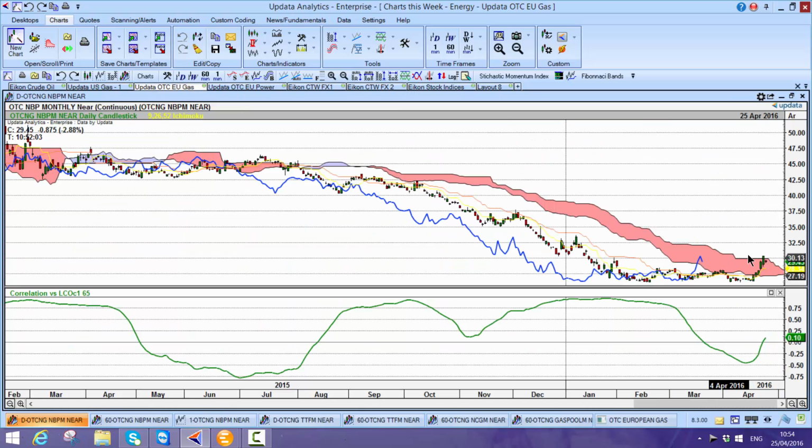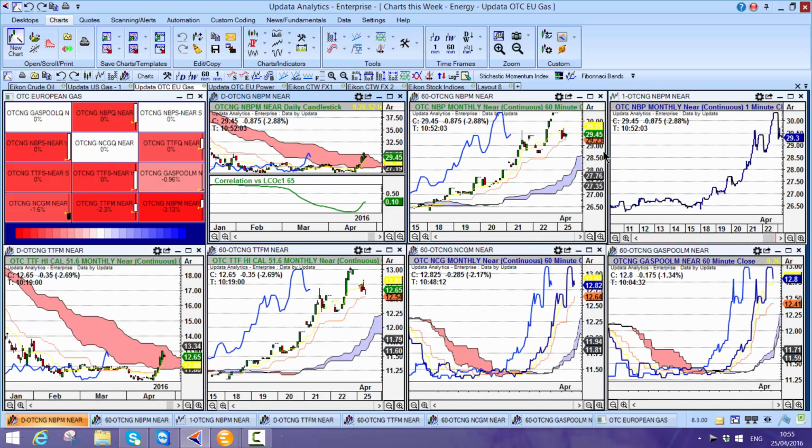We are hitting resistance on the cloud. The correlation with Brent is increasing, so it's just starting to turn positive, so that recovering in oil is starting to have an impact on gas prices. And we see here we really do need to get above the low 30s, 32 level for the lagging line to be through and for us to start entering a bullish phase.